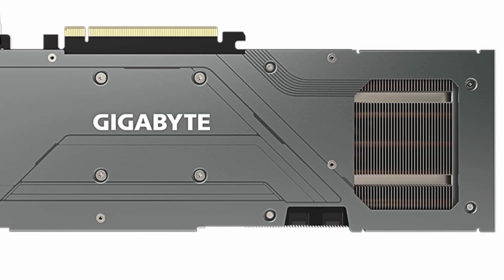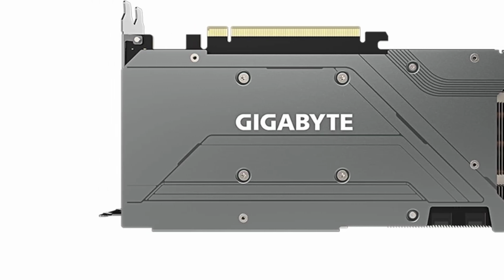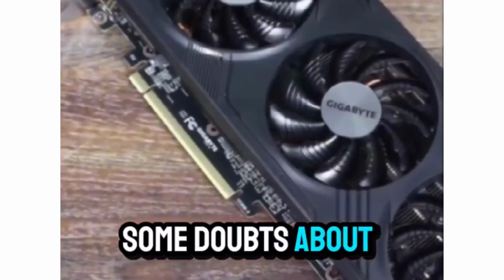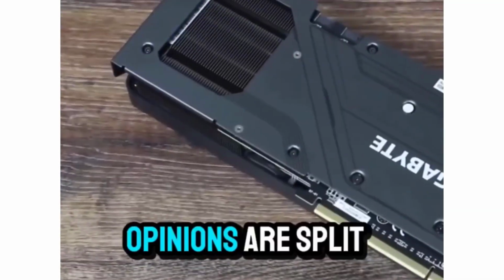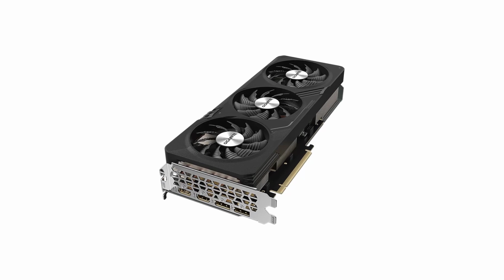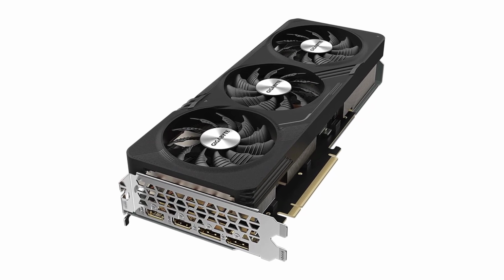Regarding its specifications, the RX 7600 XT has 2048 stream processors, 32 ray accelerators, a game frequency of 2,470 MHz, and a boost frequency of 2,755 MHz. What this means is that it has enough hardware to back its entry-level status and should be able to handle some demanding titles as well.